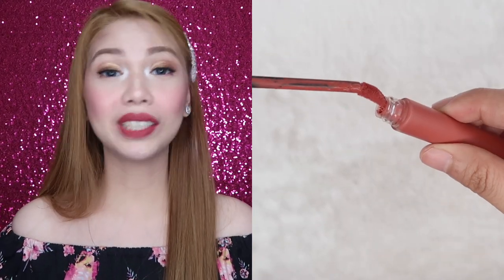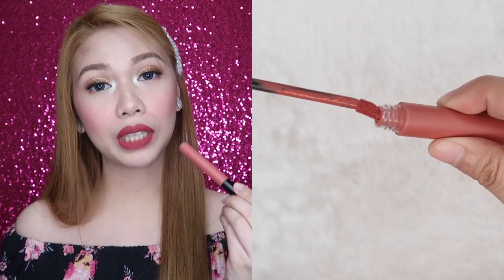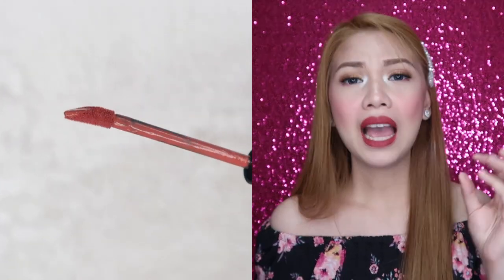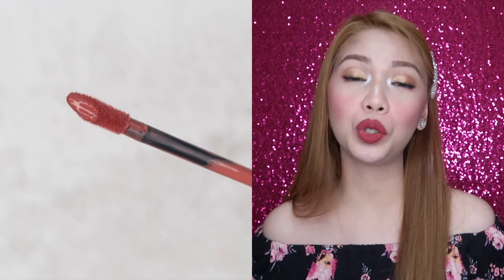The doe-foot applicator is so slim and bendable. So, mag-glide mo talaga ng maayos sa lips mo kung ano talaga yung shade niya. What's noticeable and unique sa doe-foot applicator niya na hindi ko pa nakikita sa ibang products or sa ibang brand is that meron siyang parang butas sa gitna. I just don't know kung ano yung exact reason kung bakit meron nun.